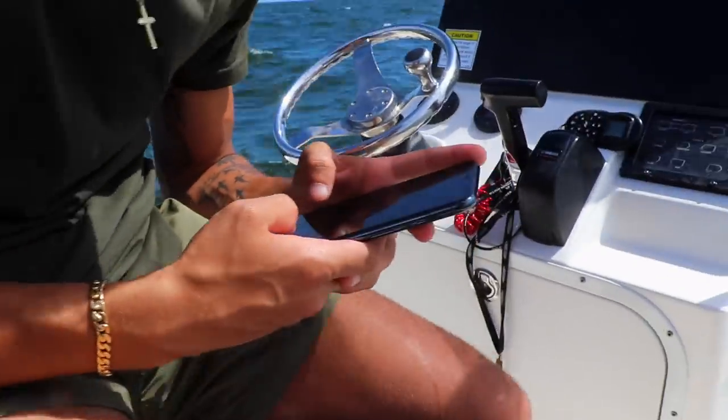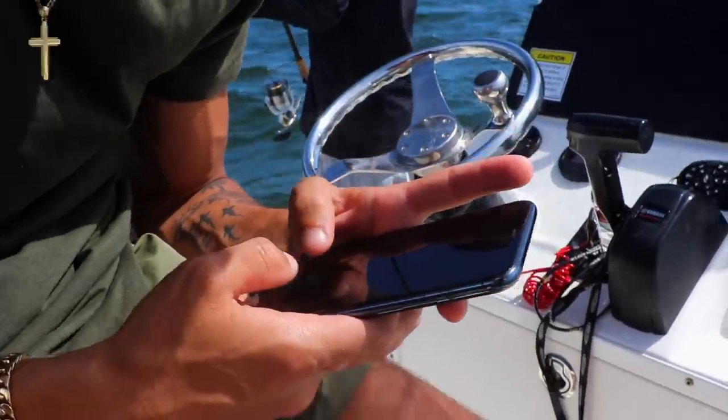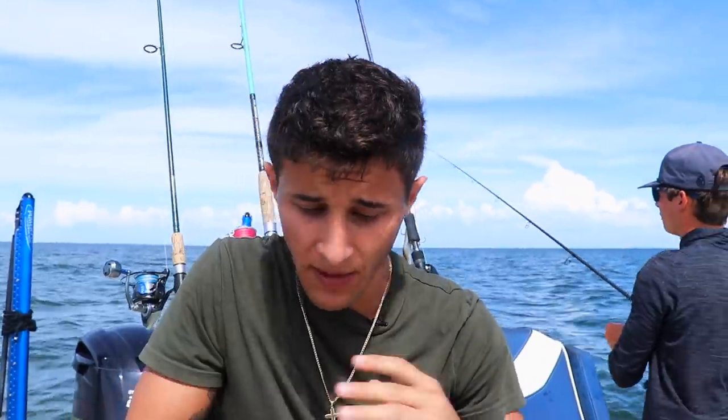I know it's a skate, I just don't know what kind. So we actually just found out that it is not a ray or a skate. It's actually a guitar fish. You're allowed to take them. They have no size limit.